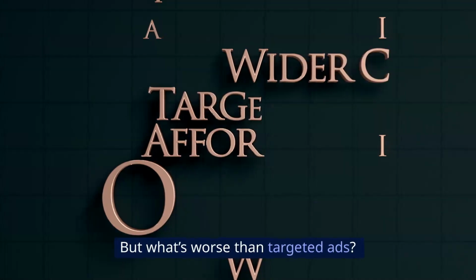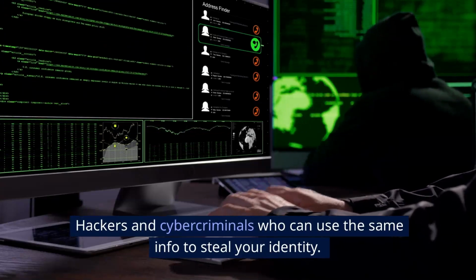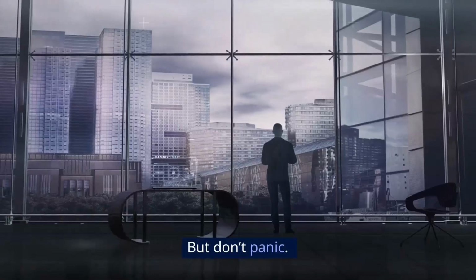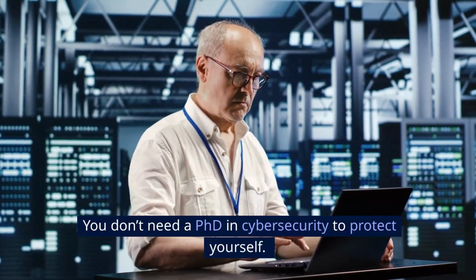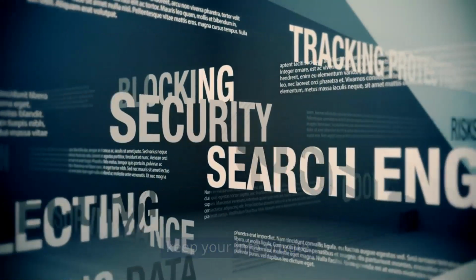But what's worse than targeted ads? Hackers and cybercriminals who can use the same info to steal your identity. Scary, right? But don't panic. You don't need a PhD in cybersecurity to protect yourself. Let's jump into the simple yet effective ways to keep your info private.